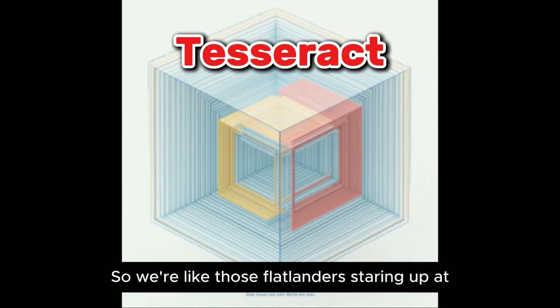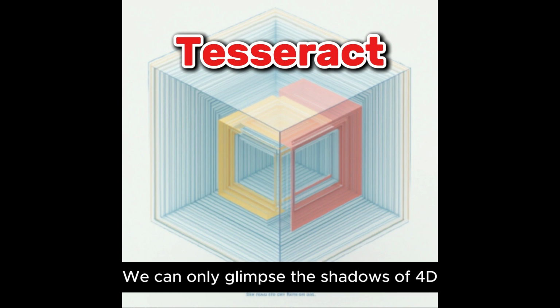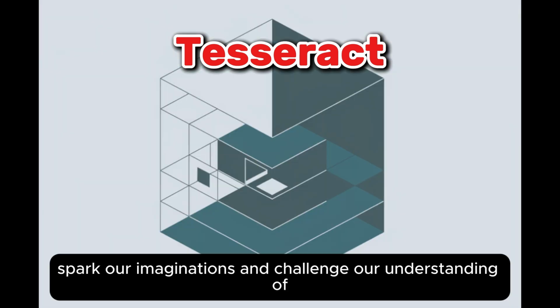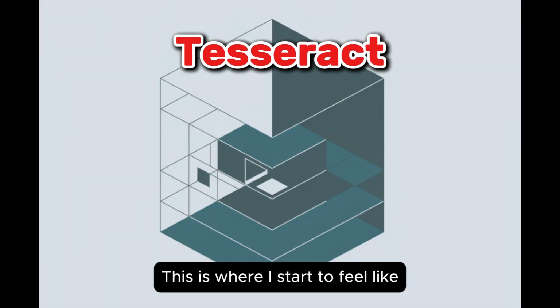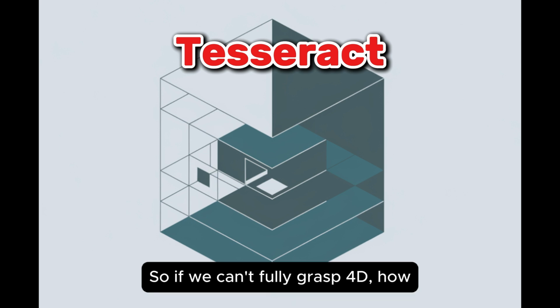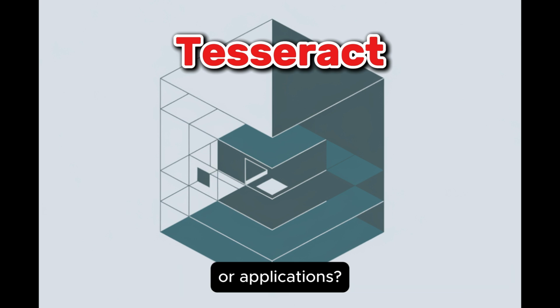So we're like those Flatlanders staring up at a cube passing overhead, completely baffled by what we're seeing. Exactly. We can only glimpse the shadows of 4D objects, but even those shadows are enough to spark our imaginations and challenge our understanding of reality. This is where I start to feel like I'm falling down the rabbit hole. So if we can't fully grasp 4D, how do we even begin to understand its implications or applications?